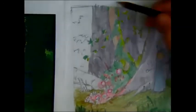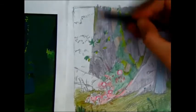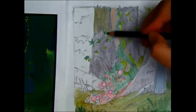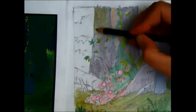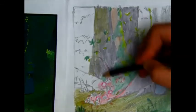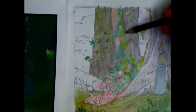Instead of brown, I think I'm going to grab my olive green and go right over this trunk so that it doesn't stand out as much. Or you can just leave it gray too, but if you're thinking, eh, that's kind of dull, it needs a little bit of a boost, try going lightly over it with some dark green.